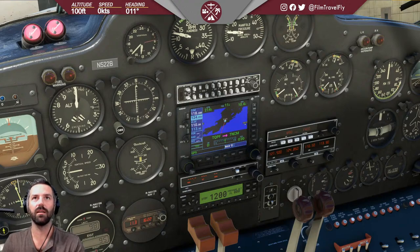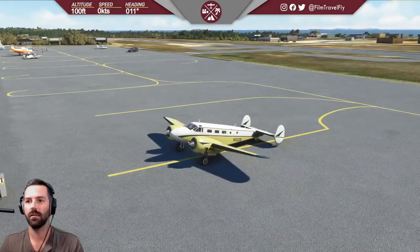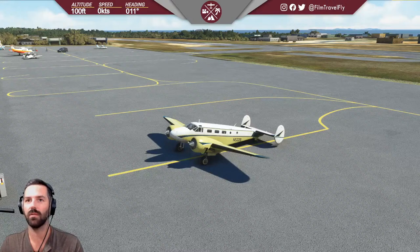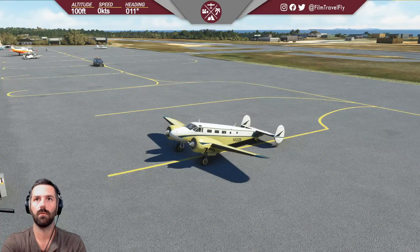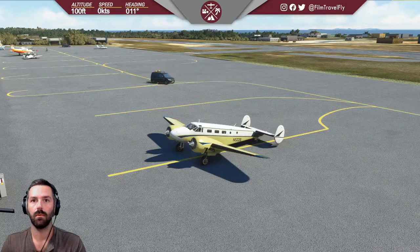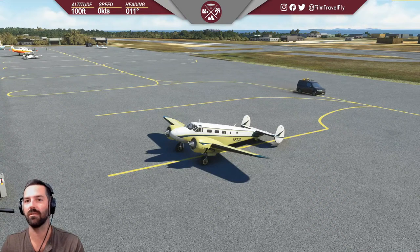Boy, those engines are sounding good. Love it. I'm just gonna see what class airport this is real quick. Could be a class E. No, there is a tower. It says there's a new tower. So it could be a class D. It's tough to say. It's hard to find information of stuff that's international too and not in the US.